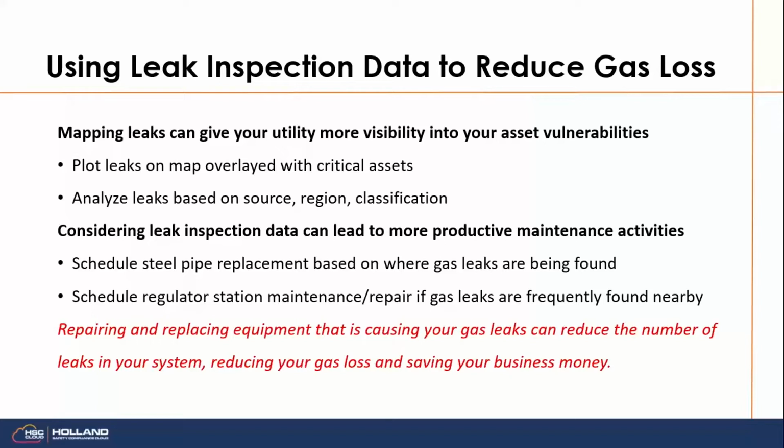So finally, just a quick summary of some of the things we went over. Mapping gas leaks can give you more visibility into where those leaks are, and knowing the source, or maybe the region in your system, can lead to better maintenance scheduling. Maybe you have one regulator station that has more gas leaks on average than all the others, and so maybe that's the regulator station you want to replace first, or maybe you want to do different maintenance activities on it more than once a year. Maybe you have a couple valves in a certain location that seem to be leaking more than others, and so okay, these are valves we want to do maintenance on more than once a year.